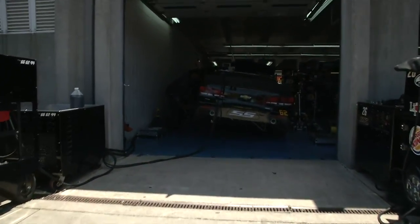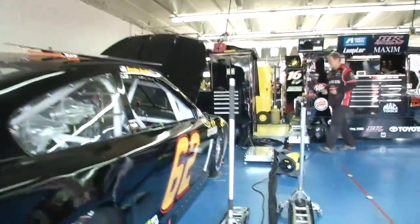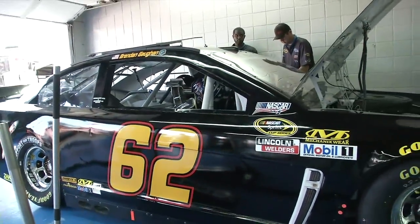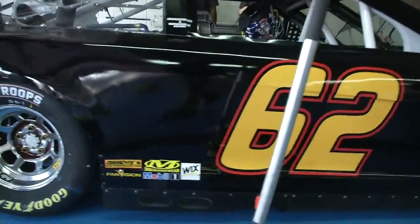The Brendan Gaughan, number 62 right there. Now, do you see Brendan anywhere? No. If you look back, we'll look at the 62 car right here. Brendan Gaughan, the crew working on this machine, trying to make it in the show. This is going to be a tough deal to make it into this show.